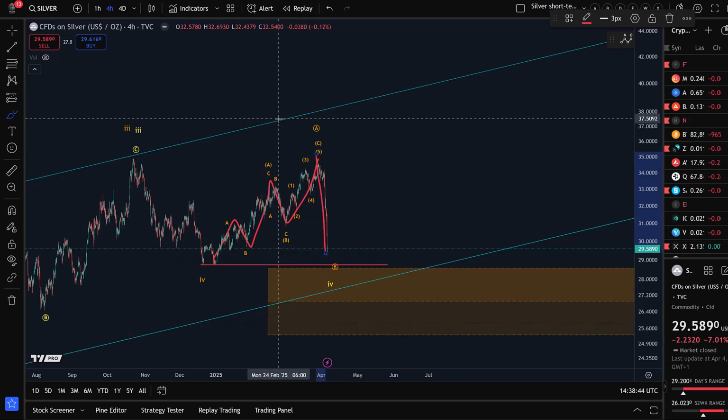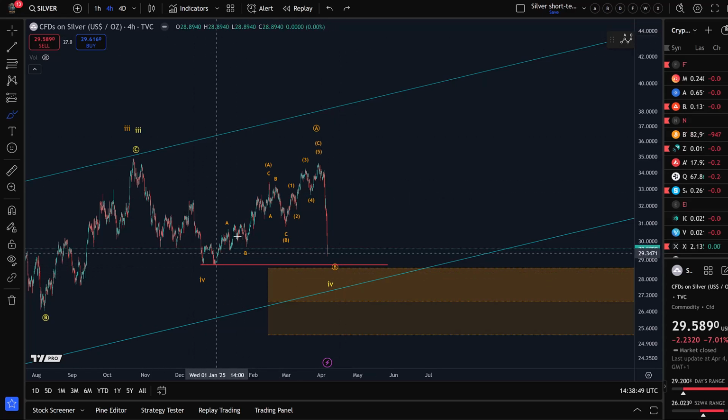What do I like about this count? Well, the orange count I like because, first of all, the A wave can be a three and a five wave move, and I can interpret this both ways to the upside. What I don't like about this is that the B wave is very, very sharp. Sometimes they are like that, but it does look quite impulsive.